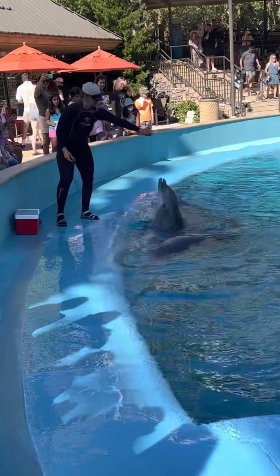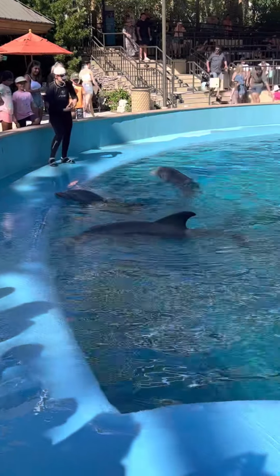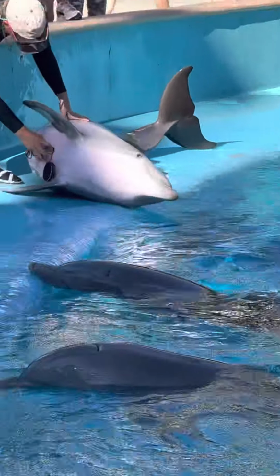But here at the facility, we actually rely on a little bit different combination of food. We'll use anything from herring, capelin, smelt, and even small squid. And what's really cool is every single one of the fish we provide serves its own nutritional value.